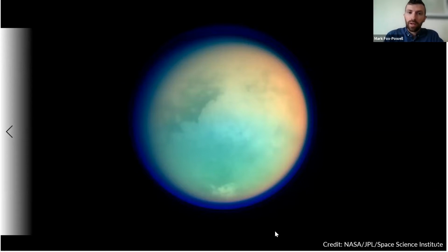So a lot of gases that we think of as gases here on Earth actually are liquids at the temperatures on Titan's surface, and that means they can fall as rain and create rivers and lakes on the surface, just like we see on Earth, but not water. These are actually made of gases that we would think of as gases, things like methane.